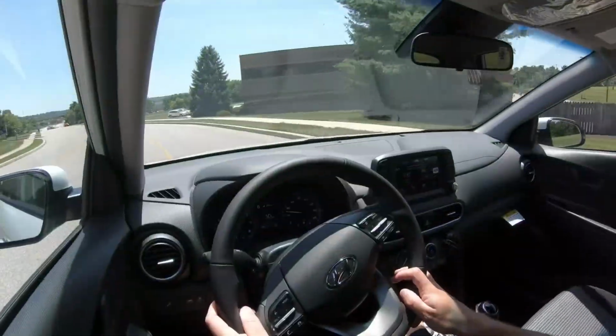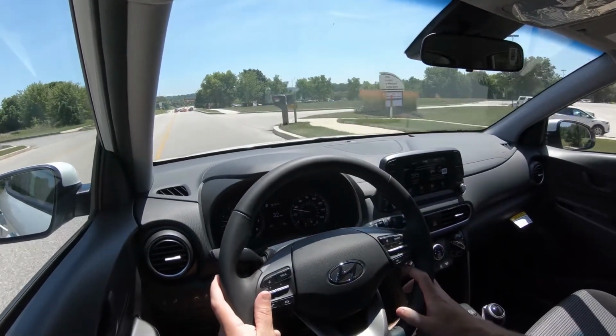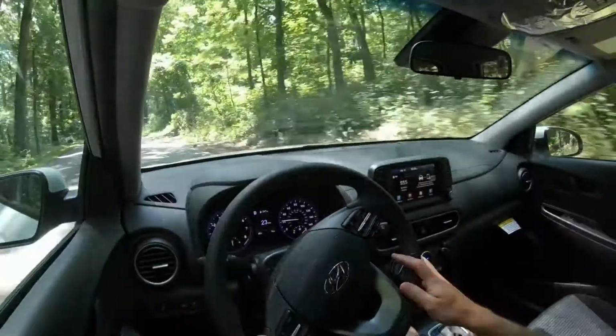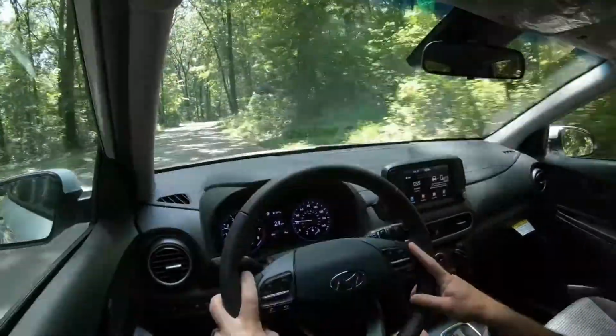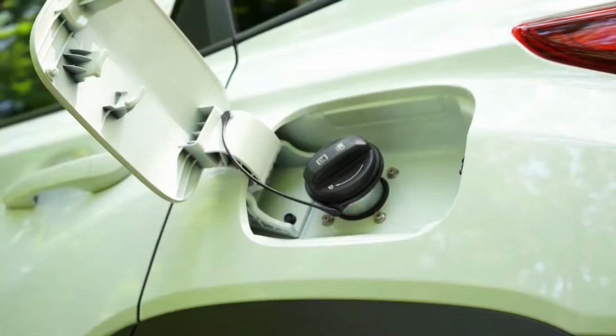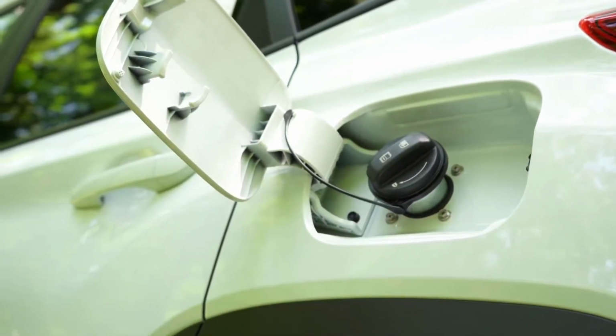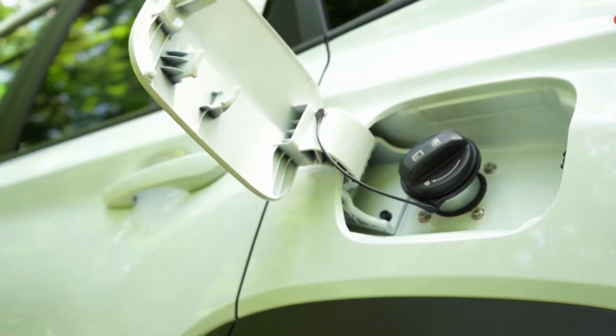0 to 60 time for this one comes in at approximately 7.5 seconds, which is dang impressive, especially when you compare it to some of the competition like the Honda HR-V, for example. 0 to 60 on that one, 9.6 seconds. So really, either engine setup is going to blow that one out of the water. MPG numbers come in at 28 in the city, 32 highway for the front wheel drive, 26 city, 29 highway for the all-wheel drive, and once again taking regular unleaded fuel.